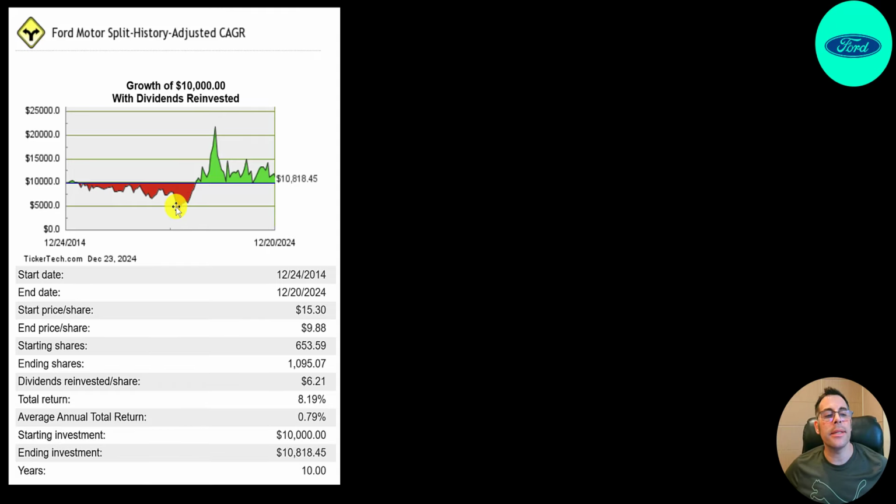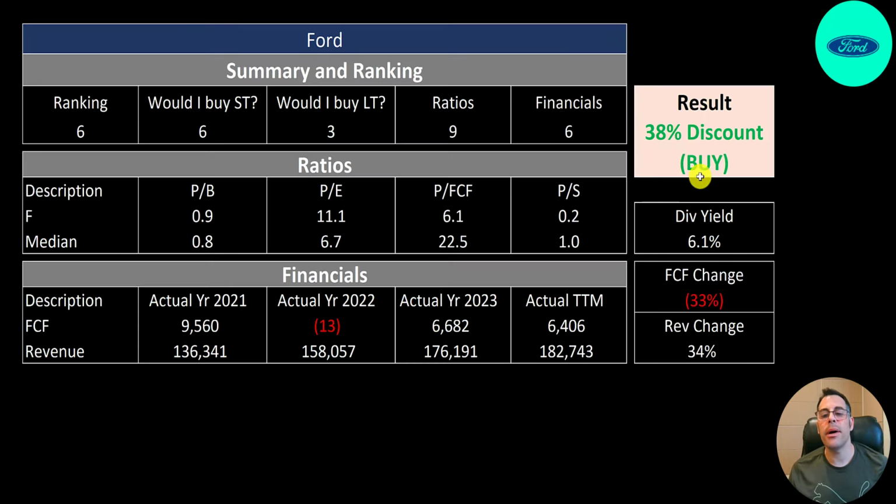If you put $10,000 into this company 10 years ago and reinvested the dividends, you would have been over $20,000 in 2021. If you're still holding on, you'd be at $11,000 today, an 8% return, below a 1% annual return. To summarize, I have them trading at a 38% discount.